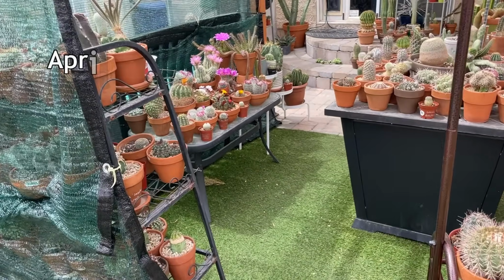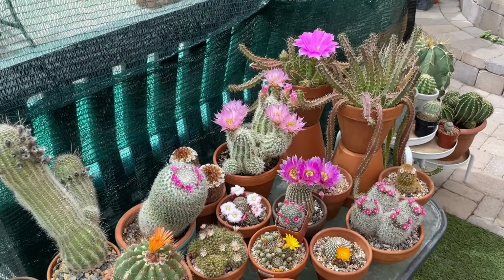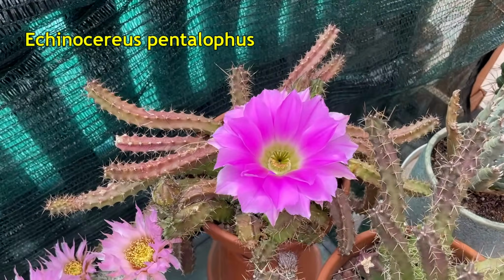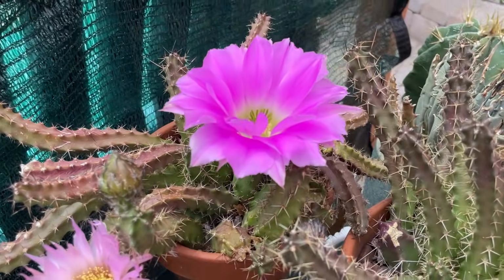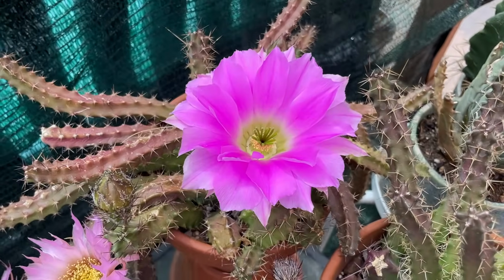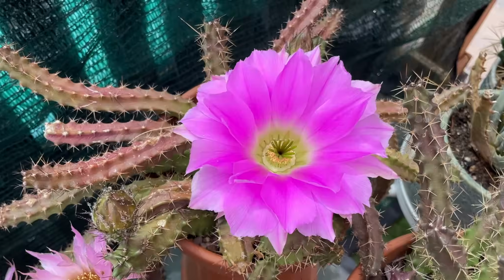Okay, time to check what cactus flowers we have for today. I see some pink blooms again. A new one right here. This is Echinocereus pentalophus. Ooh, such a big flower on this one. This is the side view. Alright, so this is the first among several buds still forming on this cactus.